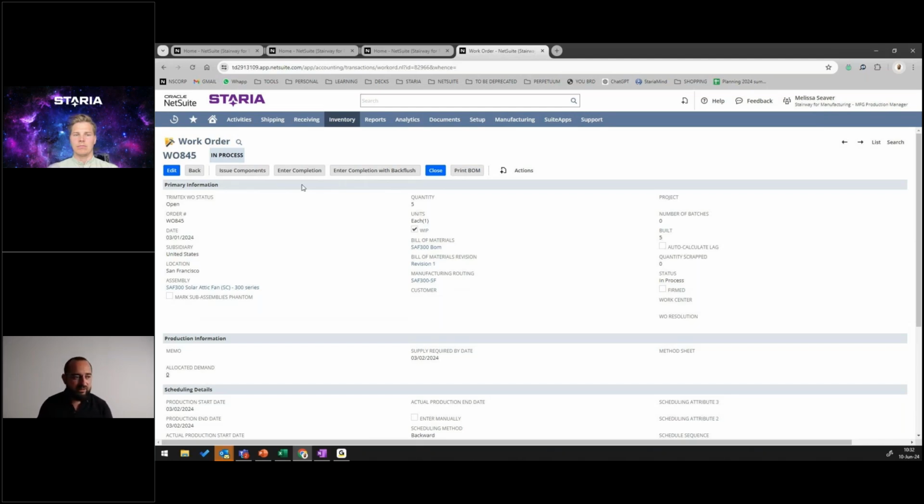Speaking of the costs, we support different cost methods. By default is the average costing method, but we can also support you with a standard costing method with tracking variances from the standard planned costs, and also specific costing methods in case we need to track batch level costing.